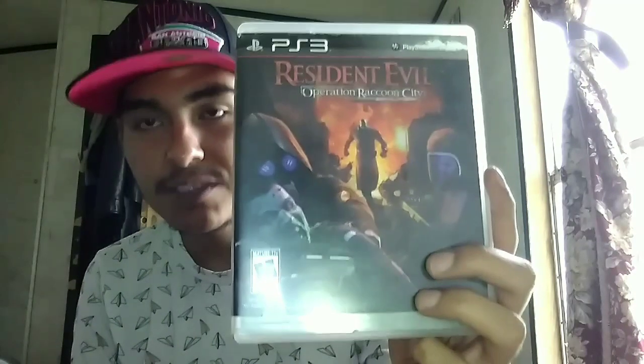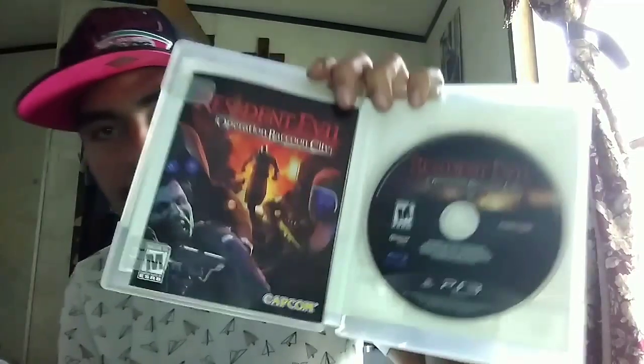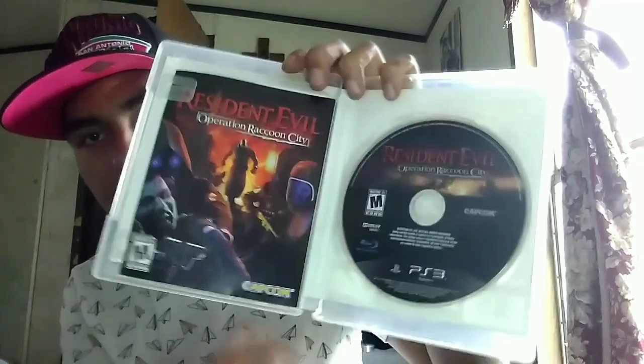And Resident Evil: Operation Raccoon City comes with the case and the manual. The disc and the manual. I don't have all the games. Like I said, I am missing a couple of them. I'm missing Survivor. I'm missing Outbreak 1 and 2. I'm missing Darkside Chronicles. I'm missing 6. I'm missing 5. I'm missing 7. I'm missing a good amount.